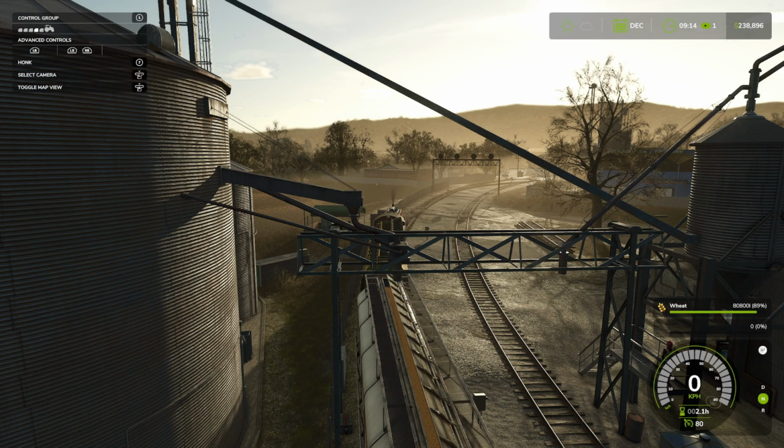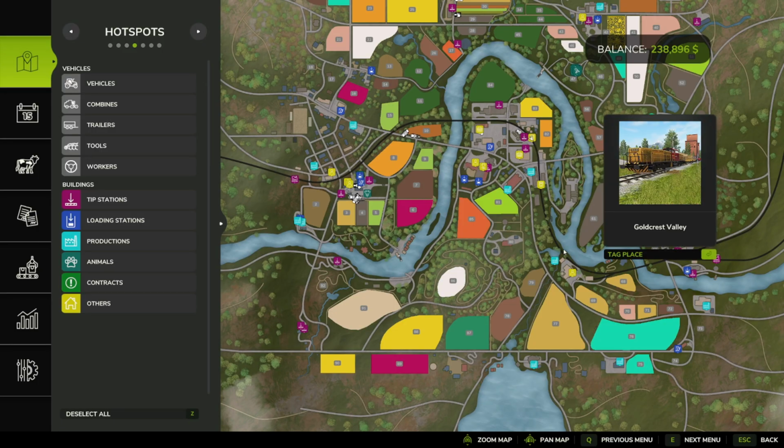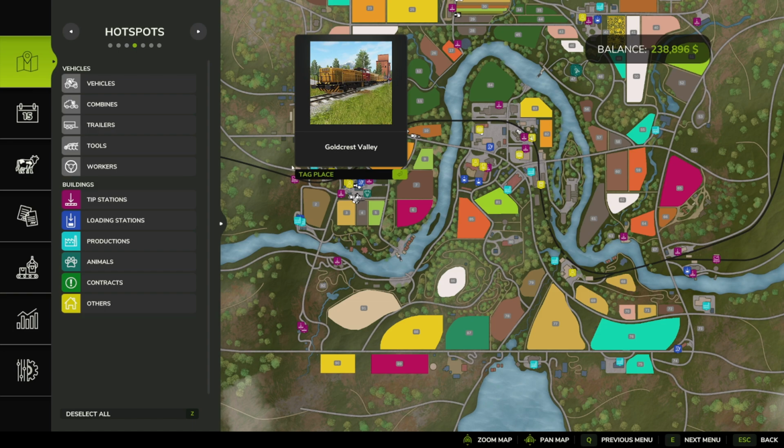Now, we can actually go either way if we look again at the map. To go and sell it, we basically need to drive through one of these two sell points, which is the Goldcrest Valley at either end. So we could, if we wanted to, reverse back to this one, or we can go forward to this one.